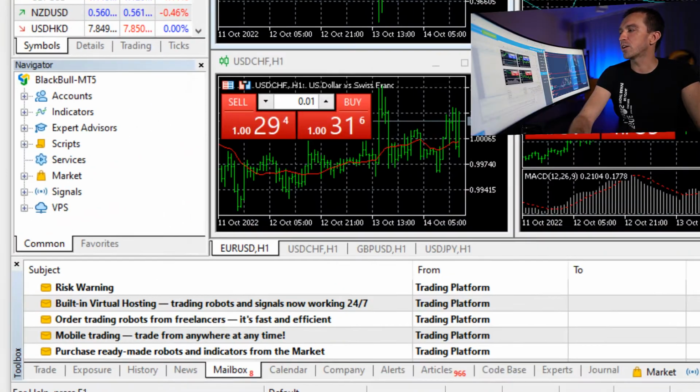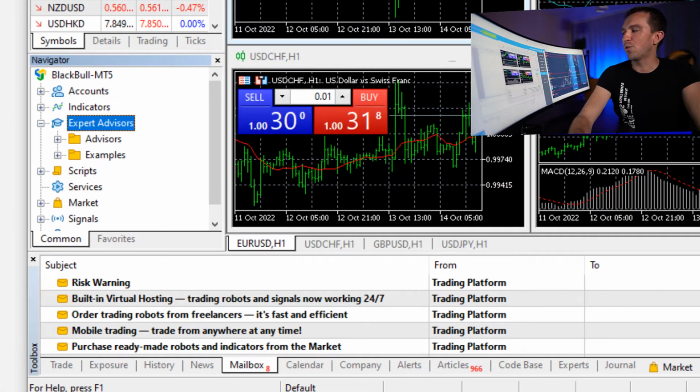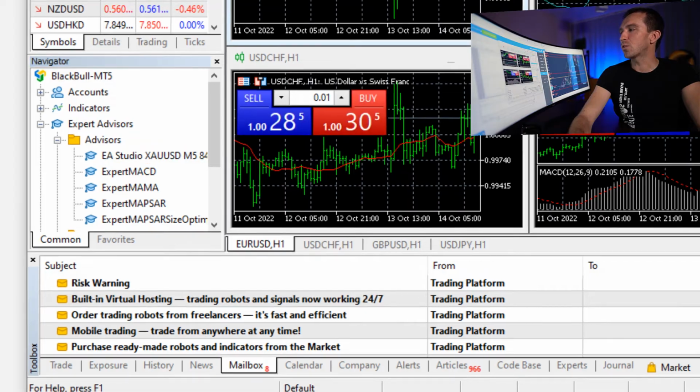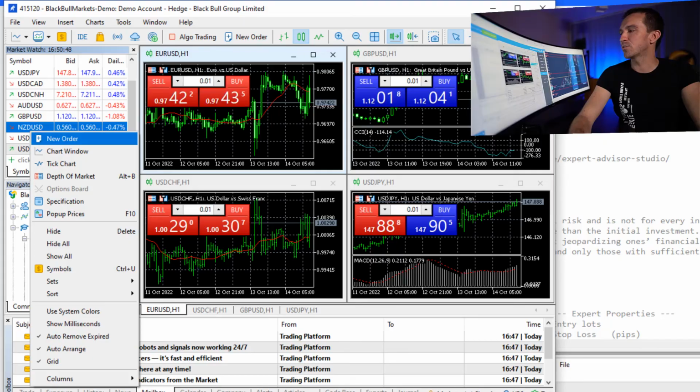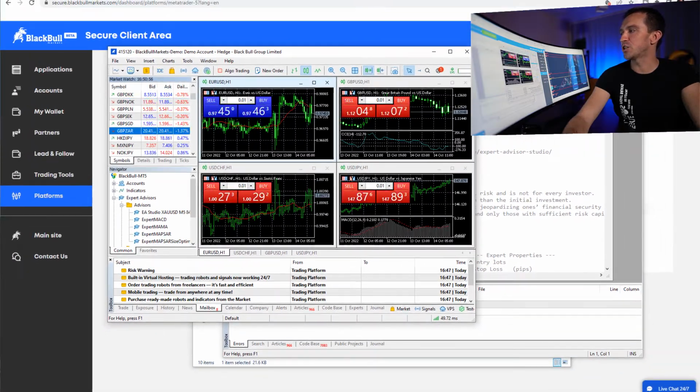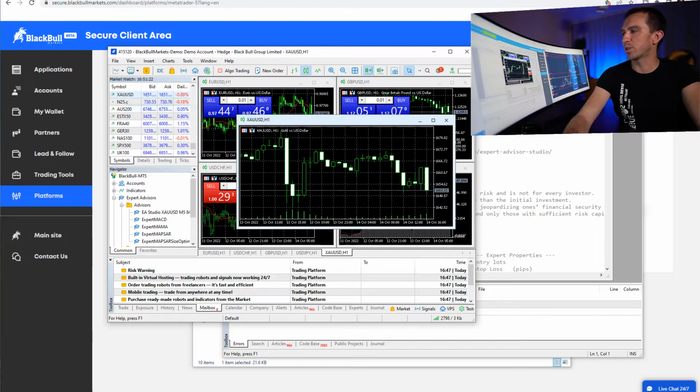And then if you click on expert advisors and you open the advisors folder, you will see that the expert is right on the top. Look for gold. If you cannot find it, right click and go for show all symbols. And to find gold faster, just press G. And if you don't find it, look for XAUUSD, which is the symbol for gold, and open a new chart window.